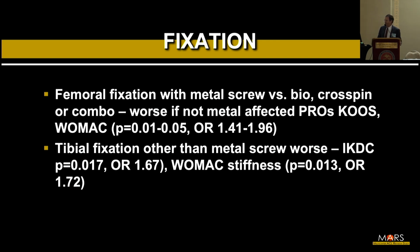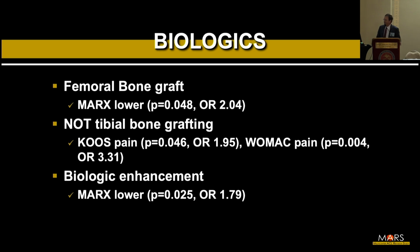Predicted a better outcome. Tibial fixation with something other than a metal screw was a worse outcome. So when you're using BTB or whatever, maybe use a metal screw. Femoral bone graft predicted a lower score, but if you decided not to graft the tibia... bone grafting the tibia didn't result in a worse outcome.